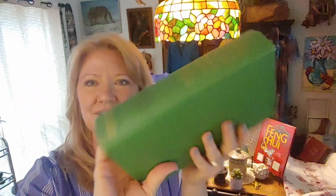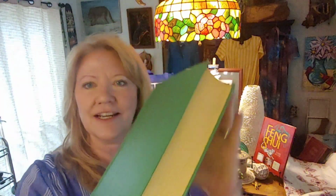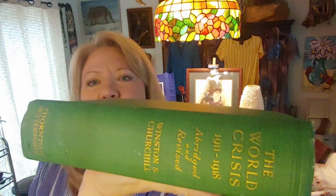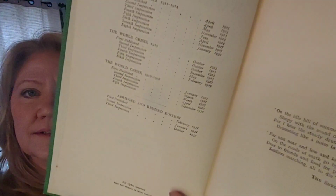Love a good book, and this one is an interesting one by Winston Churchill, and it's called The World Crisis from 1911 to 1918. Mostly picked it up for the condition of it. This is a great shelf sitter. You could put your special items up on top of it, and it's green for the upcoming St. Patrick's Day and spring season, so definitely grab that. This is from 1937.